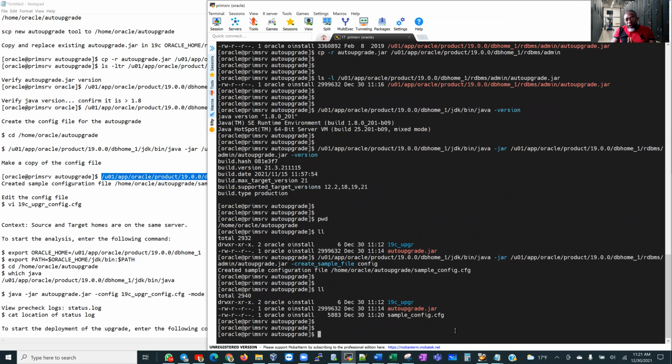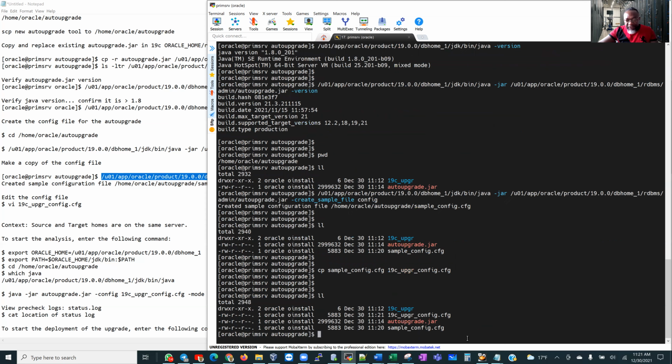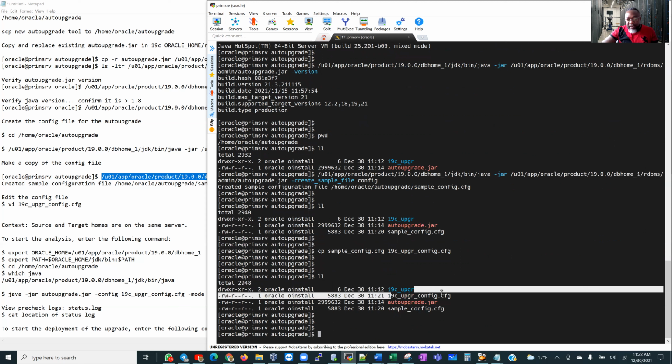Now, do I want to use a sample config file? I could, if I wanted to, rename it and do it the way I want. But I always like to leave this original file and make a copy of that file. So I would copy the sample config file, and I would call it 19c_upgrade.config. However you rename it, it has to have the extension cfg for the configuration file. Now that I have copied, let's take a listing of this, and we see that we have our 19c upgrade config file, and we have a sample config.cfg file.